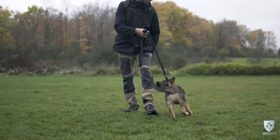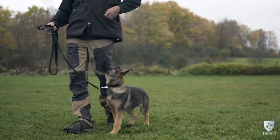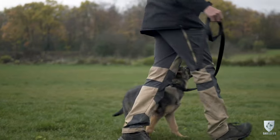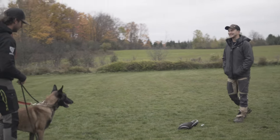Vito. There you go. And now walking slowly. And reward. Good boy. This time turn left. Okay. So there you can see how to turn left, right? The hand stays out. Come get it from me.